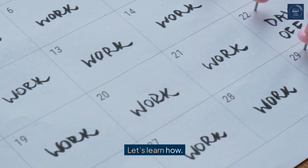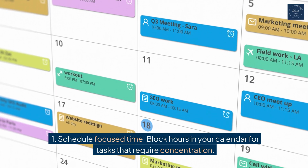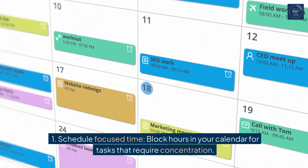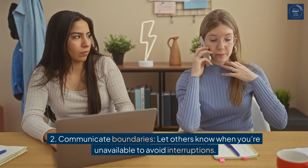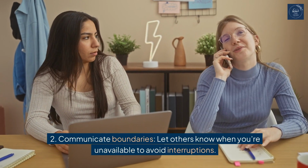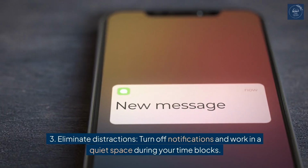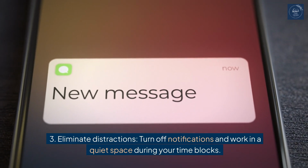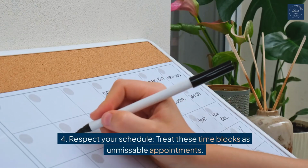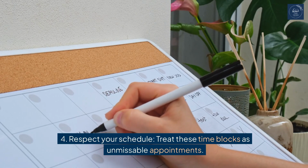Let's learn how. 1. Schedule focused time. Block hours in your calendar for tasks that require concentration. 2. Communicate boundaries. Let others know when you're unavailable to avoid interruptions. 3. Eliminate distractions. Turn off notifications and work in a quiet space during your time blocks. 4. Respect your schedule. Treat these time blocks as unmissable appointments.